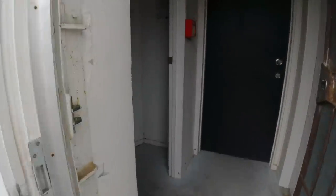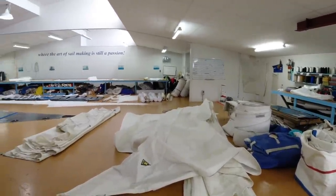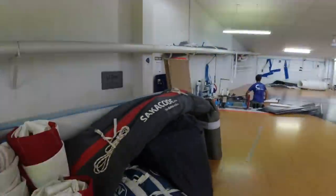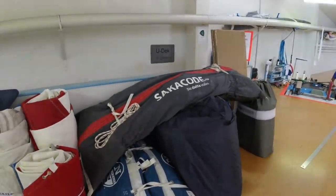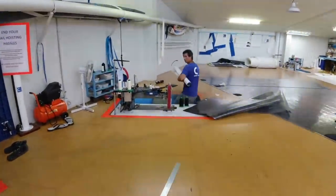More work, but this is a little bit different. Taking a trip to Caliber Sails. This is a sail loft. It's a huge area because obviously they make sails and they've got to have room to lay them out on the floor. And I was here to pick my mainsail up. There's a very, very short man working here.